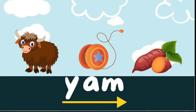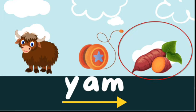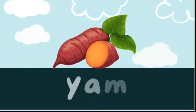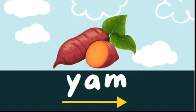Yam. Which one is the yam? Can you spot the yam? That's right. That is the yam. You're so good, friends.